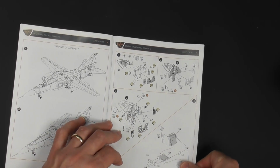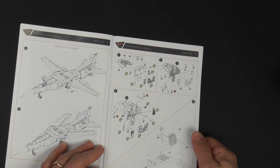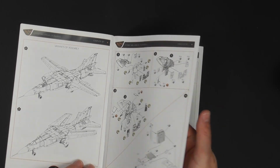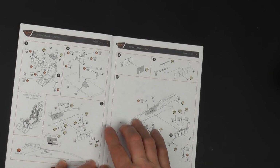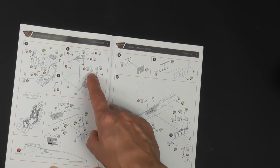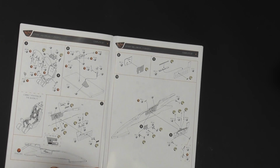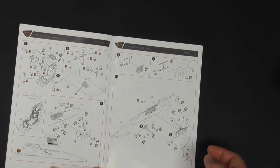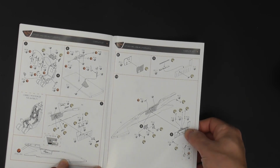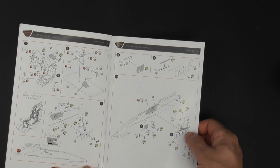Construction starts with the cockpit. It's photo etch instrument panel, or just decals. Seat going together. Nicely detailed seat by the look of it, multi-part. Obviously I've got the resin one, but I will be doing one straight from the box. Some really nice additions using the photo etch on the stick and rudder. And then on the sidewalls, really clear instructions. It's telling you here to cut the decal out and all that kind of stuff. Separate sidewalls by the look of it, or not sidewalls, but sort of the cockpit sides, which is cool. Very comprehensive cockpit there.